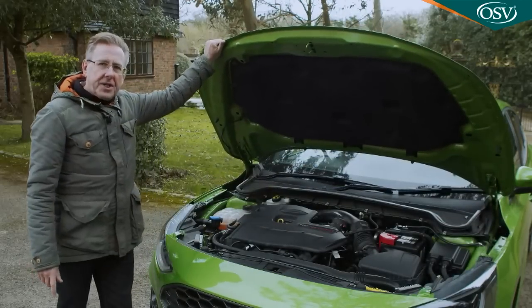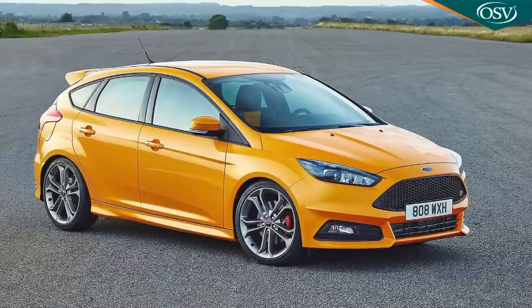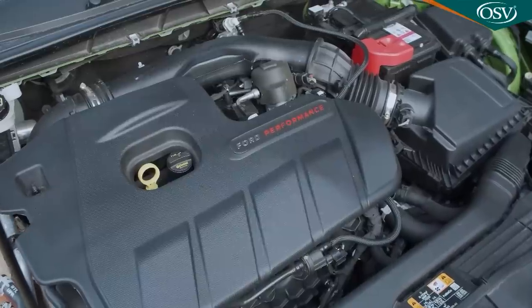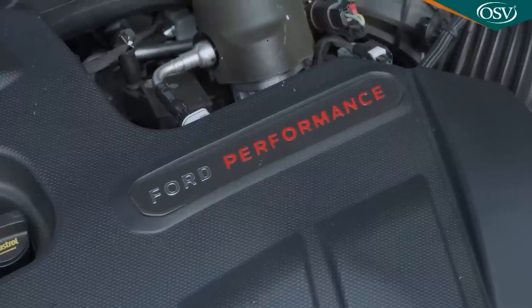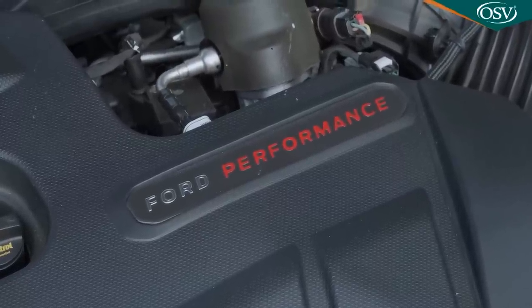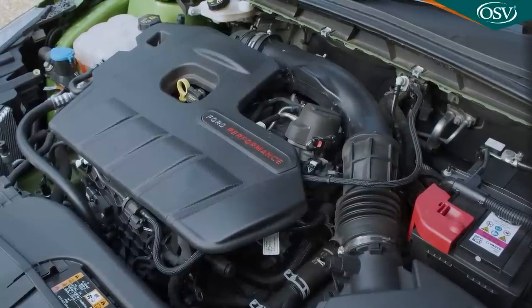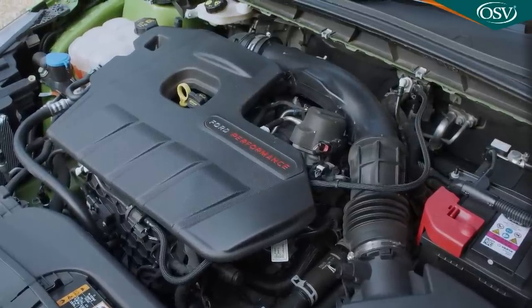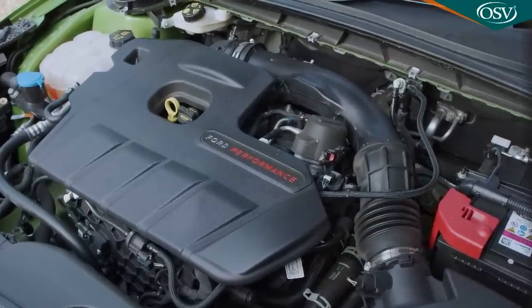Every other hot hatch contender in this class uses 2-litre power, as did the previous generation Mark III version of this car. But from the very start with this C519 series ST model, the Ford Performance Division wanted to take a different route. Forced to abandon their much-loved, fire-breathing Focus RS, they retained that model's 2.3-litre four-cylinder engine in a detuned 280 PS form for this ST. And that's still what we have here.